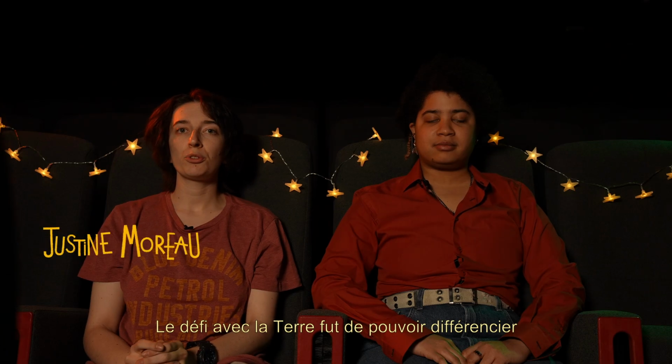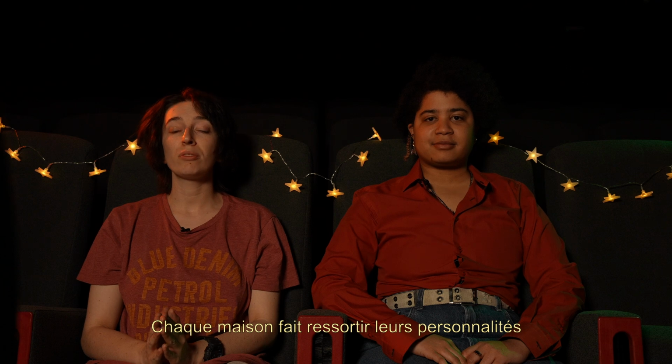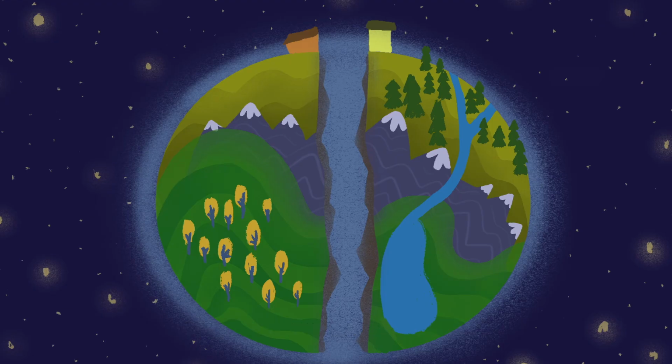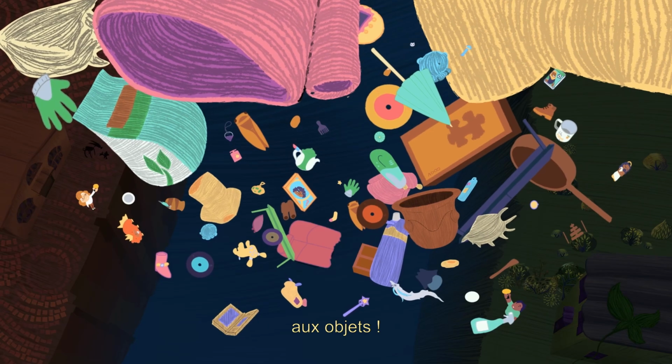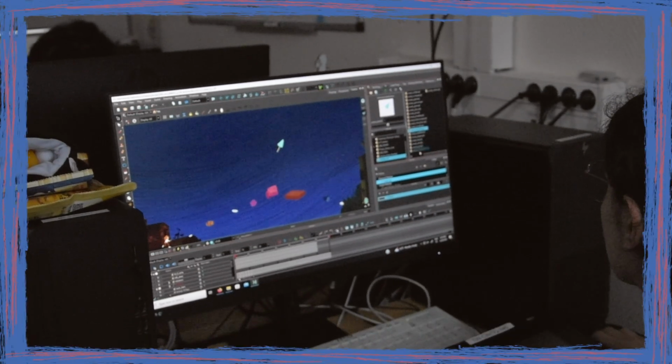The challenge for the house was to be able to differentiate between the father's and the mother's side at a glance. Each house reflects the parent's personality through the use of colors, shapes and patterns. The lack of communication of Laure and Michael is shown through objects. Used and reused during the whole movie, we had to store them in a Toon Boom library.